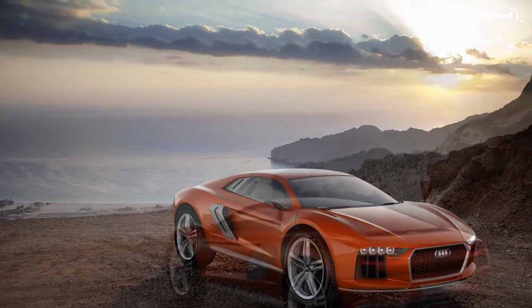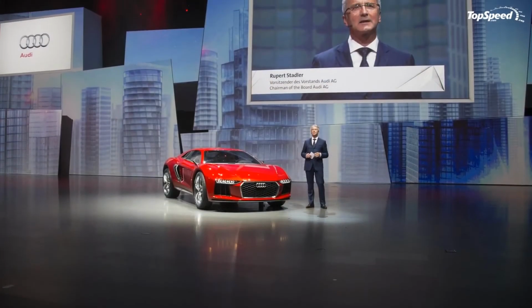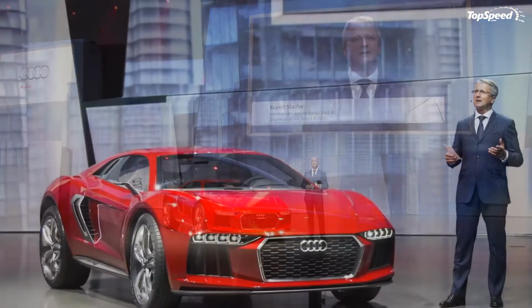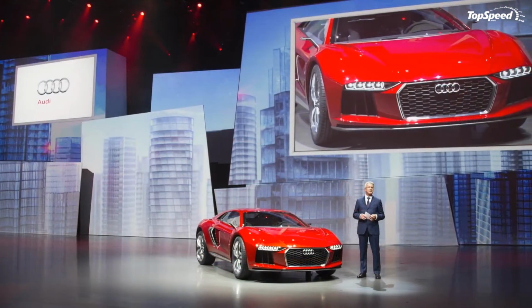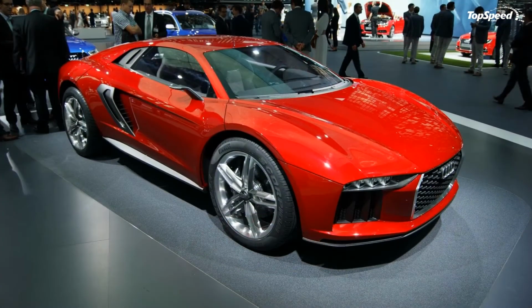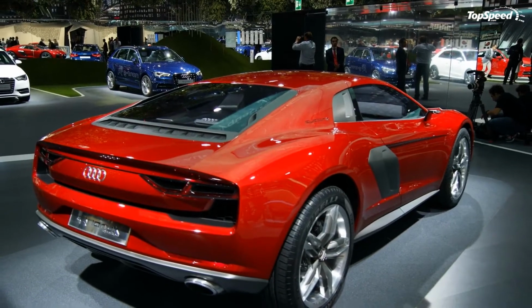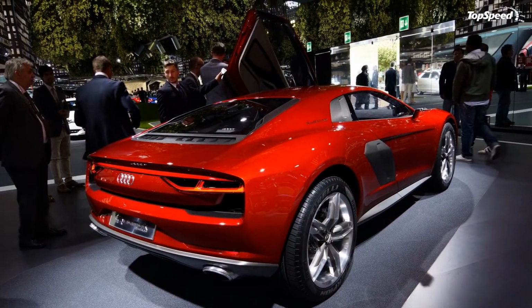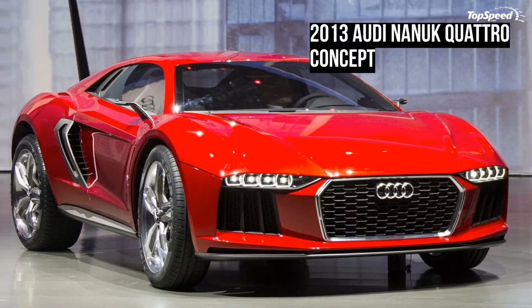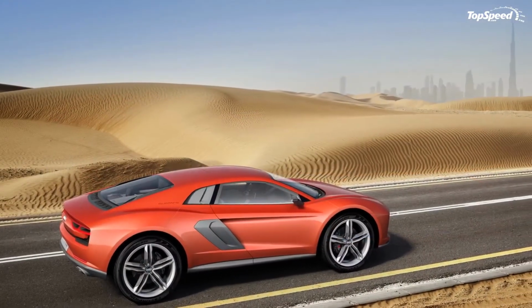2014 Giugiaro Parcour. The new Nanook concept seems like a German response to an Italian-designed crossover. The Parcour is powered by a Lamborghini-sourced 5.2-liter V10 engine that delivers a total of 550 horsepower and sprints the car from 0 to 60 miles per hour in just 3.6 seconds, which is nearly identical to what the Nanook can do. The problem with both the Parcour and the Nanook is that they are both concepts, so don't get your hopes up. Conclusion.